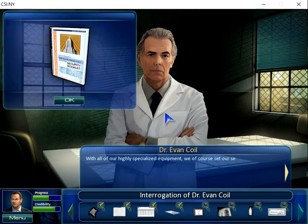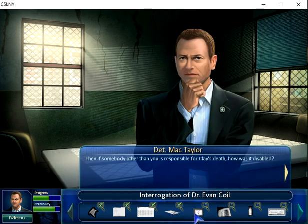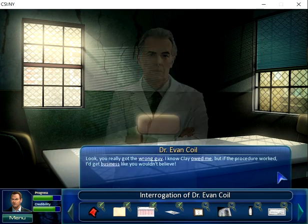With all of our highly specialized equipment, we of course set our security alarm every night after we leave. Yes, of course. Then if somebody other than you is responsible for Clay's death, how was it disabled? Good question. Clay knew the code. We tell all of our patients the code. Someone he knew probably knocked at the door. Otherwise, why would he have left the office?